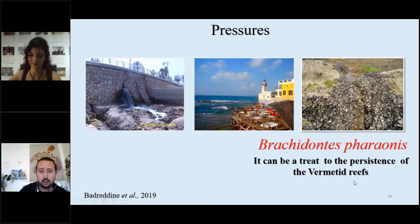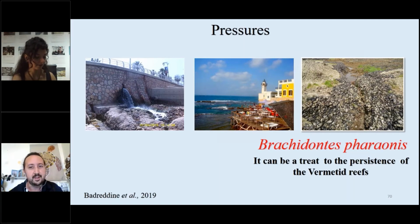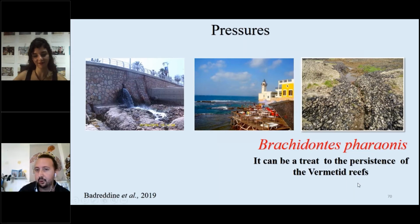And even more, the vermetid reef can be a place of choice for non-indigenous species, especially the recent ones, as you can see on the slide, also Brachidontes pharaonis. It takes the place of another indigenous species, not about the name, Mytilus galloprovincialis, stated by Gruvel in 1931. And these species can have a bad effect on the persistence of the main builder of this species, Dendropoma anguliferum. Next, Vera, please.